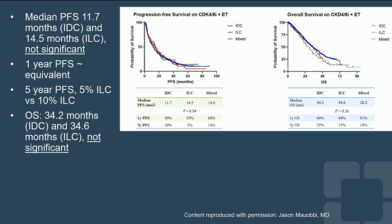In terms of outcomes data, I'm going to draw your attention to the overlapping curves with the red line representing ILC and the non-significant p-values in the next few slides. The median PFS is 11.7 versus 14.5 months, 1-year PFS seems equivalent, and 5-year PFS also seems very similar. OS data similarly has very similar numbers and non-significant p-values. This, of course, is in the context of CDK4/6 inhibitors.